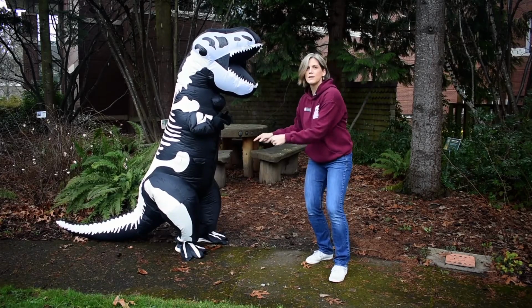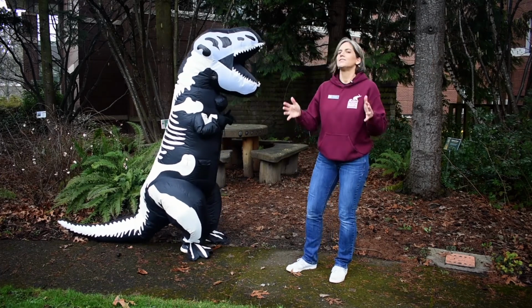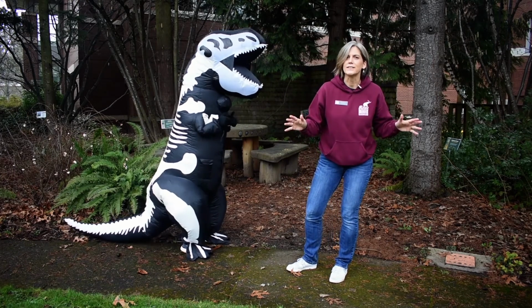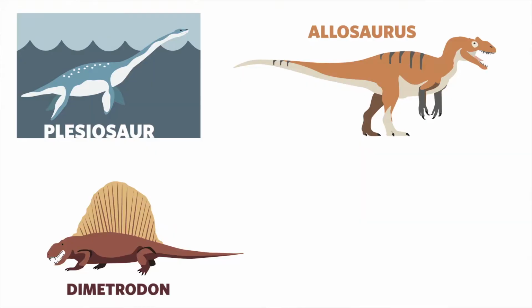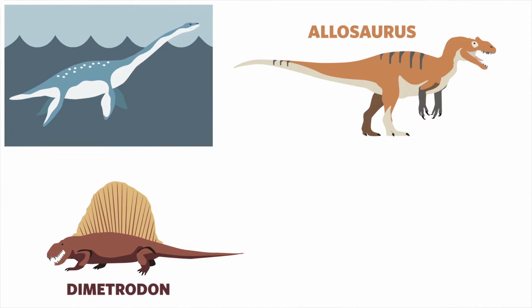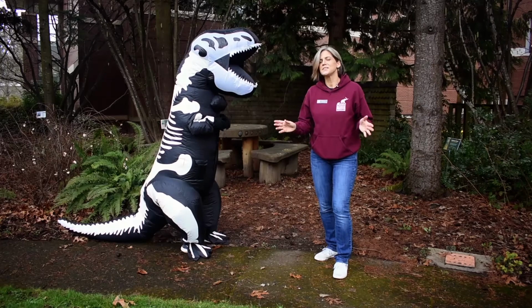Dinosaur legs are made for walking on the ground. That means that they live on land and not in the ocean or in the water. So all dinosaurs live on land. So looking at our animals again, the plesiosaur actually lives in water, so it is not a dinosaur, even though it's a reptile that lived at the same time as dinosaurs. But that still isn't enough.